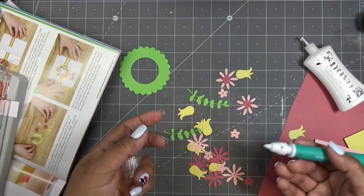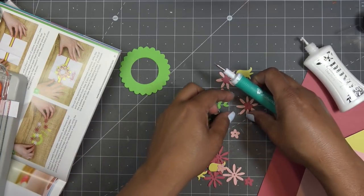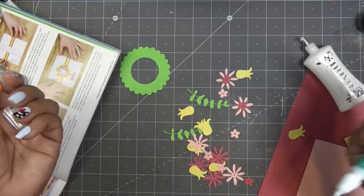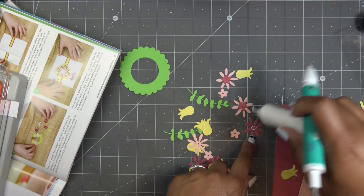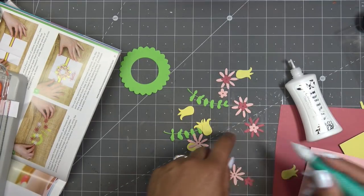All right. So I'm going to go around and just add the red centers to the pink flowers. I suppose if you want to make the flowers more dimensional, you can do that. I would just take them and curl them a little bit to give them some dimension. But with this one, I'm just going to leave it flat to look like the picture, but you could always do a little something extra or not. Okay, I'm going to layer them up and I'll be right back.